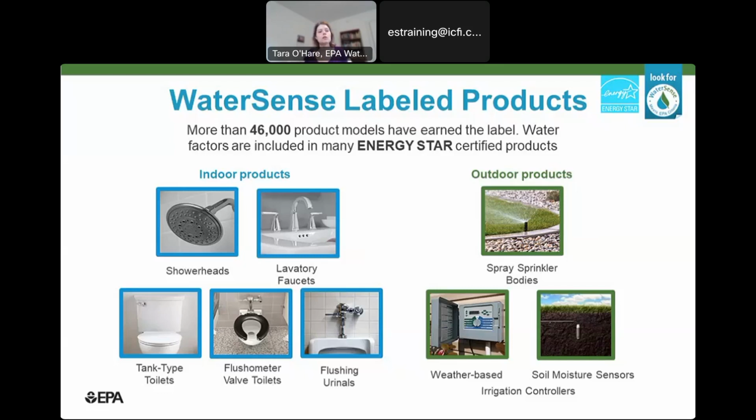So WaterSense also works with Energy Star to include water criteria in their specifications as much as we can. So when you're looking for a new product, you can look for the WaterSense or Energy Star label and know that you're getting a quality product that will save you water and energy.